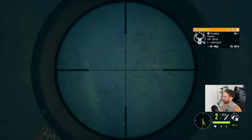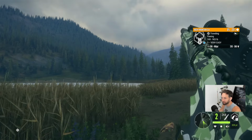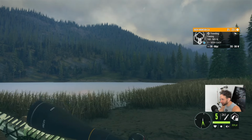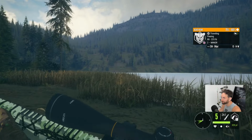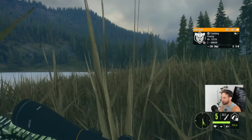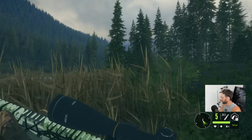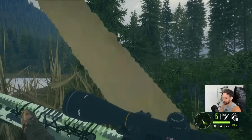Oh, that's got it. That's got it. He's going down. We just tripled up. We definitely just tripled up. Looks like there's another bear that came out of nowhere. I'm not sure what the heck that is, but looks like a female. All right. Yeah, I mean, technically that would have been a triple right there. Had we had one more bullet, that second bull would have been piled right up.